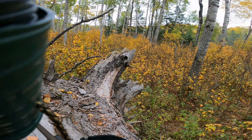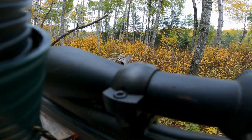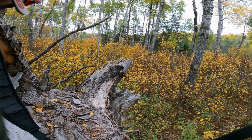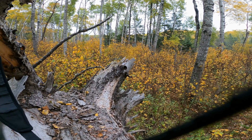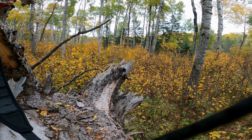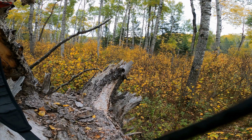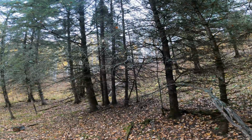Of course, I have the camera mounted to my chest, and the elk is standing off to the left here. I can kind of see its head through the hazel brush, but it doesn't give me a clear shot. Never get a clear open shot, and the cow just kind of walks away through the hazel brush. Squirrel sitting in the tree here eating a mushroom.